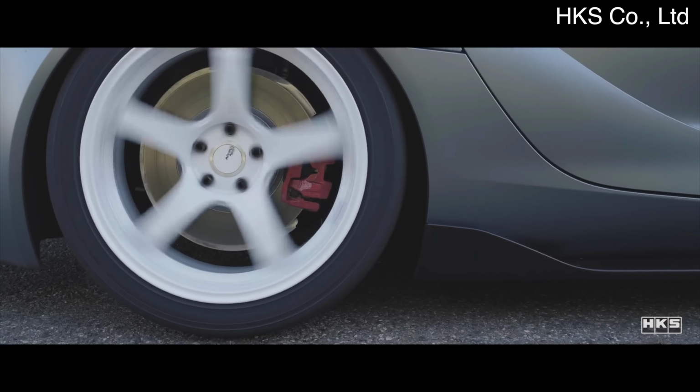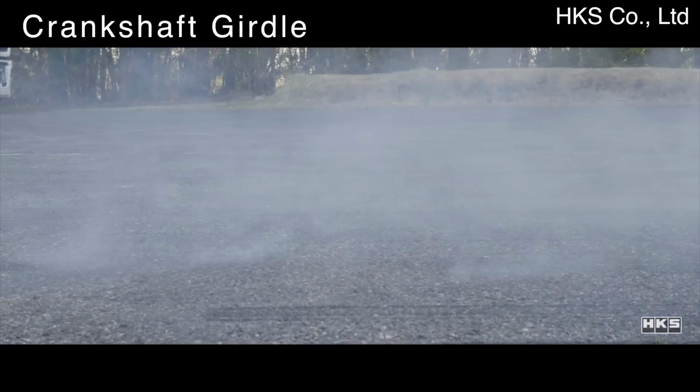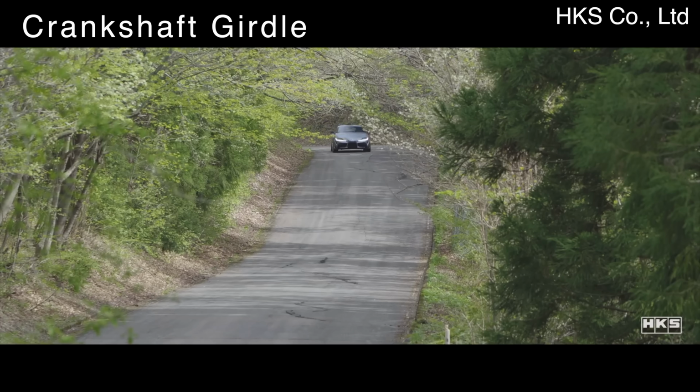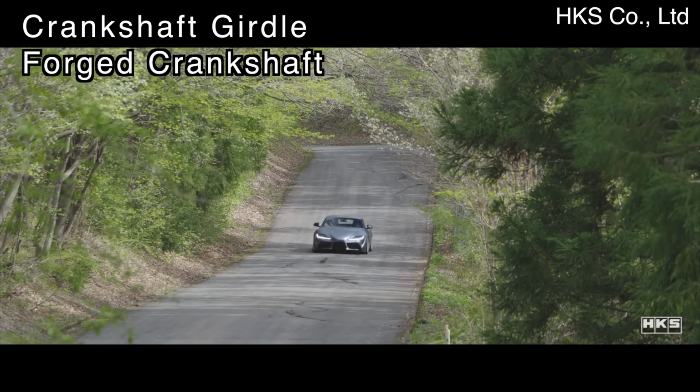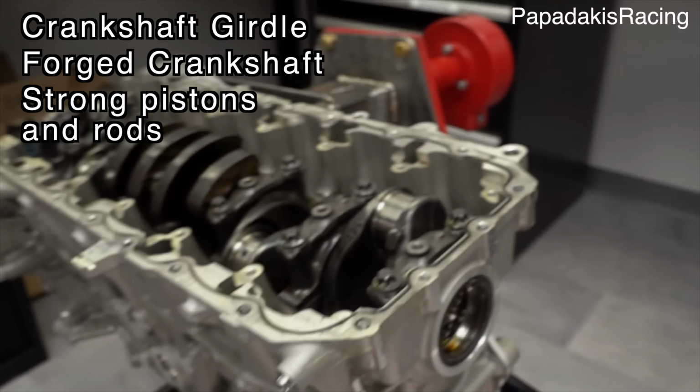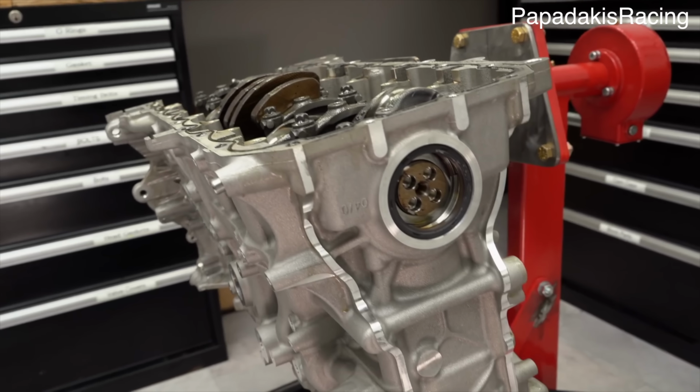The B58 features a crankshaft girdle just like the 2JZ, which again just ties the crankshaft main caps to the block skirts. The crankshaft is forged and very beefy, as are the pistons and rods. Now some tuners are already thinking that the OEM crankshaft in the B58 could probably hold up to 1,000 horsepower, but we're going to have to wait to see more testing be done before that's actually confirmed. And again, just like the 2JZ, the B58 features piston oil squirters to help keep the pistons cool.